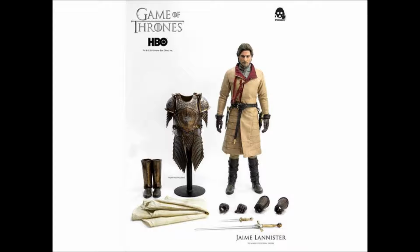You can see everything it comes with. It even comes with the armor, the Lannister armor, which I think, well, actually it's not. It's the Kingsguard armor, which looks good. I mean, it's detailed out. If you can get this picture close up, which I can't, it looks really, really good. He even has the sword. Everything is removable, so I just like the way they attached all that on, and it just looks really good.